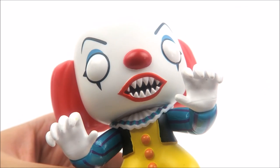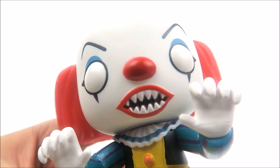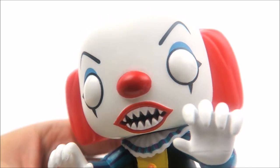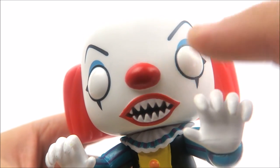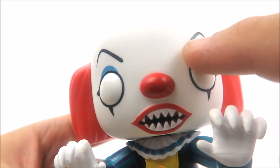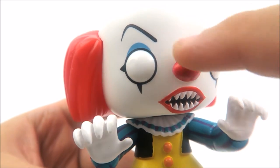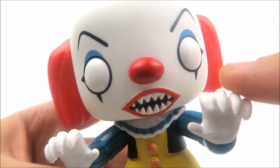I mean, take a look at his red lipstick mouth with all that sharp white teeth and the black inside painted so clean. Just looks so crazy looking. Nice job with the bright shiny white eyes. You can see it's a little glossy as well, and then they have the nice black outline around it. Eyebrows are done in that menacing position. Of course, you got his squeaky clown nose, and then you have a little bit of blue highlights over those eyes. Just a creepy look.